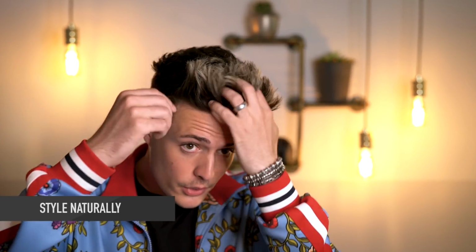Number 6, when you're styling your hair, when you're there in the morning putting it in place, make sure that you're working with your hair and with the texture, the way it grows, the natural consistency, and not against it. Utilize what you have and make it better rather than trying to fight against your hair and doing something that it just wasn't designed to do.